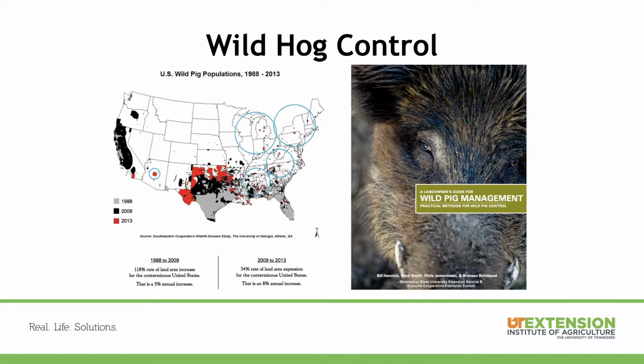We have a landowner's guide for wild pig management here, through Mississippi State Cooperative Extension, that may have some good tips and tricks for trying to control them so you don't get issues. We're not going to get into too much on wild hogs. We're no wild hog experts for sure. But looking at that map, you see the problem they have in Texas, the problem they have in Florida. They're pushing them towards us as they leave those states. So yeah, definitely on the rise.